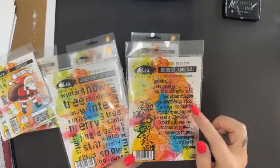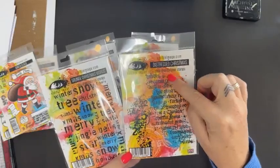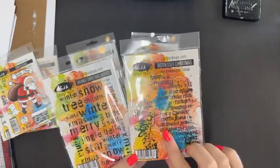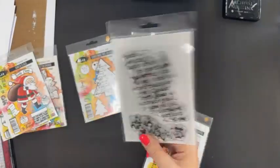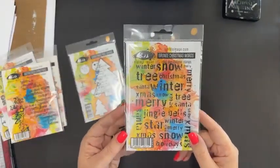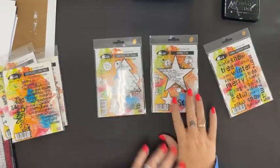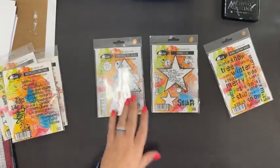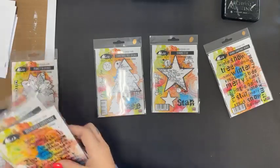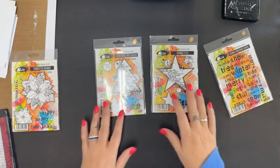This one is the Distressed Christmas. So we've got some numbers, and then we've got some more calligraphy style grungy writing in the back there. Very, very cute. And the Grunge Christmas Words. I'm going to be using this one today. And then we have got the Christmas Tree Grunge and the Shining Star Grunge. So they are fabulous stamps, ready to go.